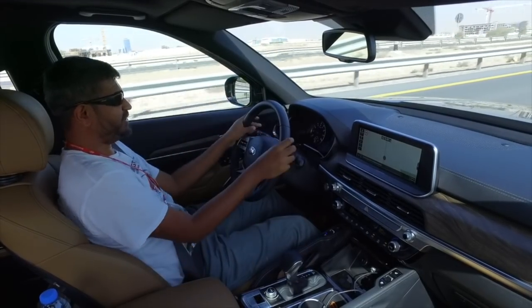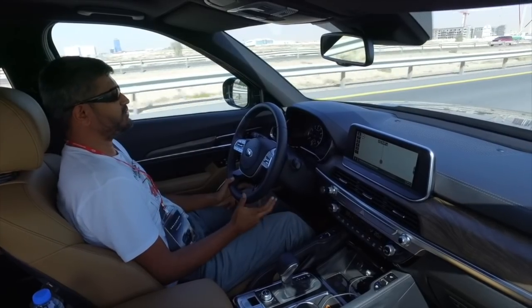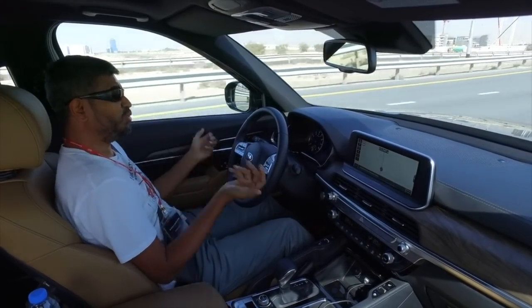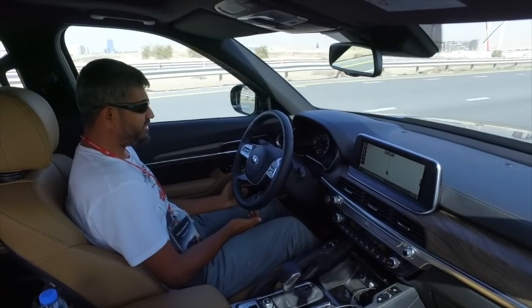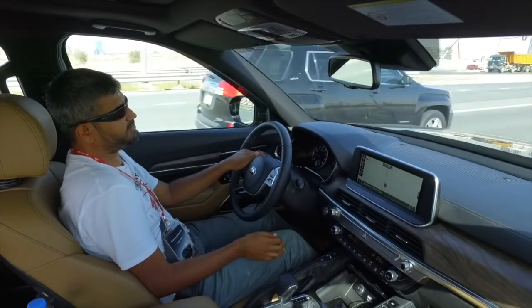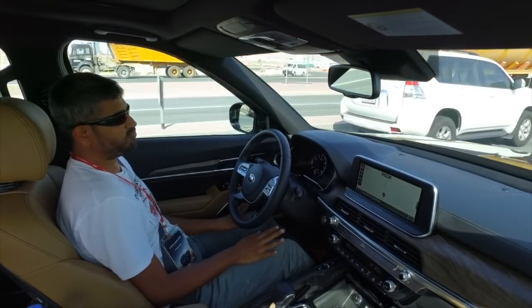So what is it like to drive Telluride? It's pretty much your standard Kia experience. So you've got nice, tight, accurate steering, if a little low on feel. The brakes are okay. I wouldn't say they're the last word in brakes, but it pulls the thing down reasonably well. Handling gets the job done.